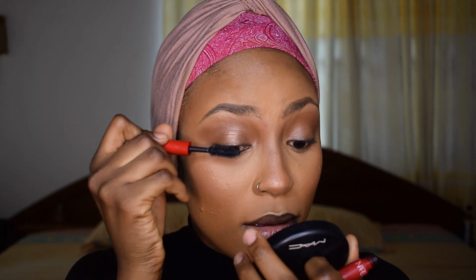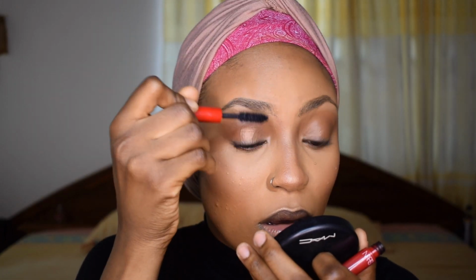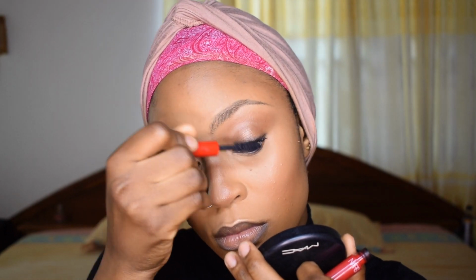Now the next step I'm going to take is to apply my mascara. I am going in with the NARS Climax mascara. I'm going to really go in on the mascara because I'm not applying falsies today. Now the last thing I'm going to be doing is applying some lip gloss onto my lip. I'm going in with the Fenty Glow lip gloss.